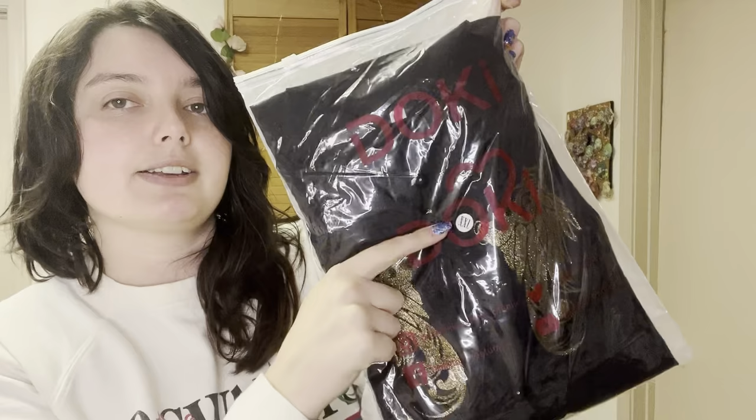I normally go ahead and take these things out of the bag, but I just wanted to show you that the undershirt actually came in like a cute little bag. It's got the size on there. I just thought that was really cute, and the way they have it all folded to make sure it doesn't get all wrinkled and stuff, I thought that was very nice. Here is the actual undershirt.